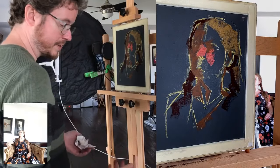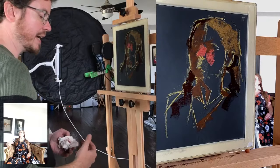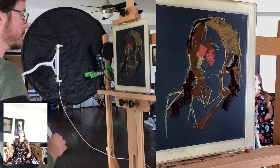When I'm painting a woman, I'll usually go with something more towards a green. If I'm painting a man, I might go a little more towards a blue. But a blue can look a little bit like a 5 o'clock shadow, so you really don't want to use that on a woman.